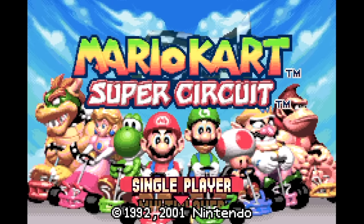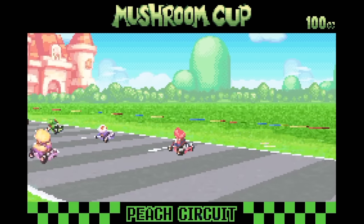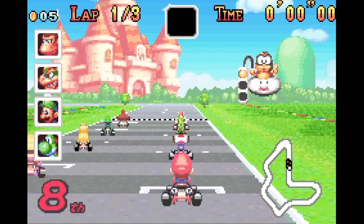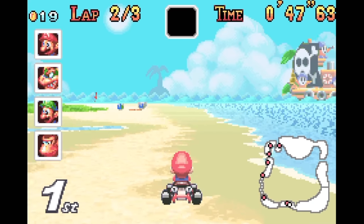Let's start off with Mario Kart Super Circuit. This was the fourth best-selling title on the Game Boy Advance, right behind the Pokemon stuff. And no, sorry, I won't be covering any of the Pokemon games in this episode because I'm just not really into Pokemon. Suffice it to say, people really love their Mario Kart.